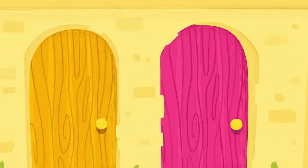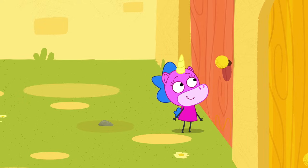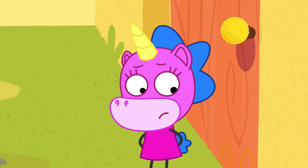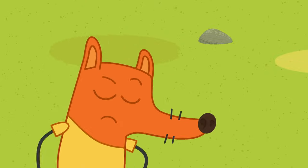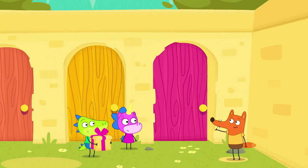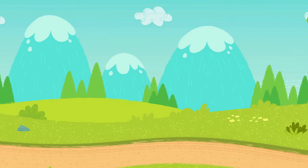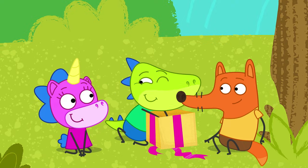Which door is the exit? What you got there? Yellow. That's wrong. Now what, Mimi? Are you going to try all the doors? Orange. Wrong. Go for it, Theo. Pink. You've got it. Here's the exit. Mimi and her friends found the exit. What was the prize? Candy.